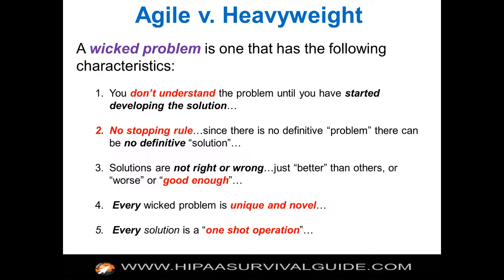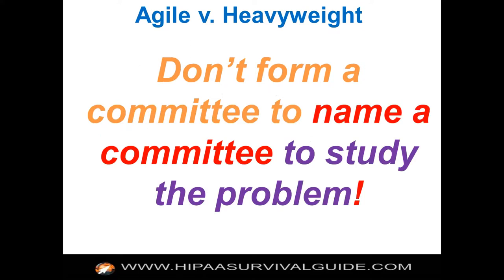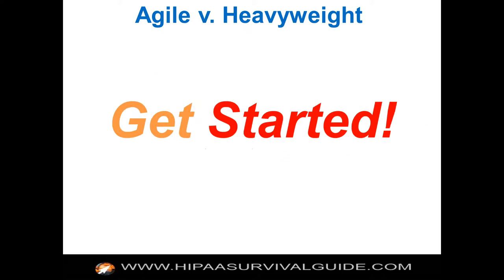And here, with respect to compliance, if you pick the wrong methodology getting started, you may be stuck living with that for the next 20 years and probably through your first major breach, before the organization wakes up and says, oh, well, maybe we had the wrong approach here. So it turns out that big, really complex problems require many, many small solutions, right? Not one big bang solution, lots and lots of smaller solutions. So again, don't form a committee to name a committee to study the problem, just get started.